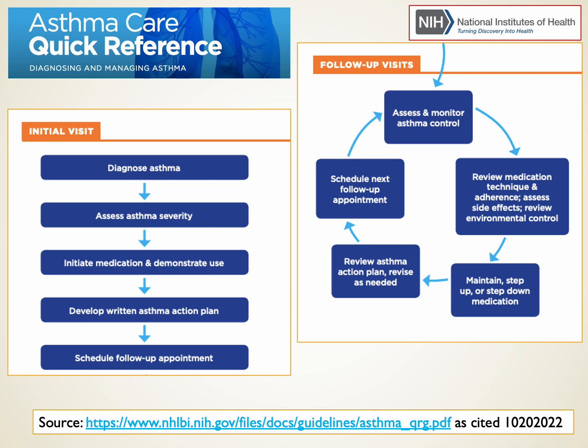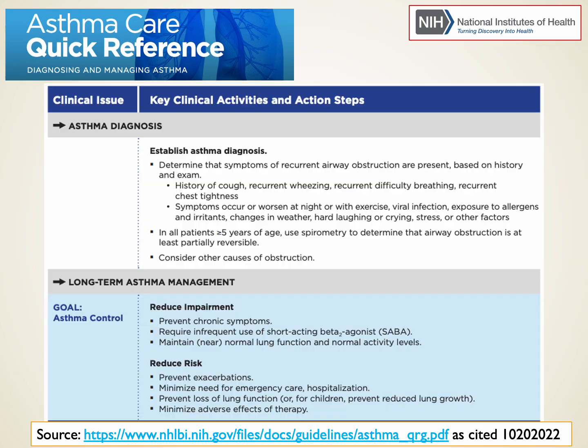And then at each of those follow-up visits, this sort of approach of assessing, monitoring, tweaking medications, evaluating the response to those medications, and scheduling additional follow-up, this sort of cycle of how we approach many things in healthcare and our management strategies, is pretty typical with asthma as well. So let's talk about some specific things that the NIH brings up.